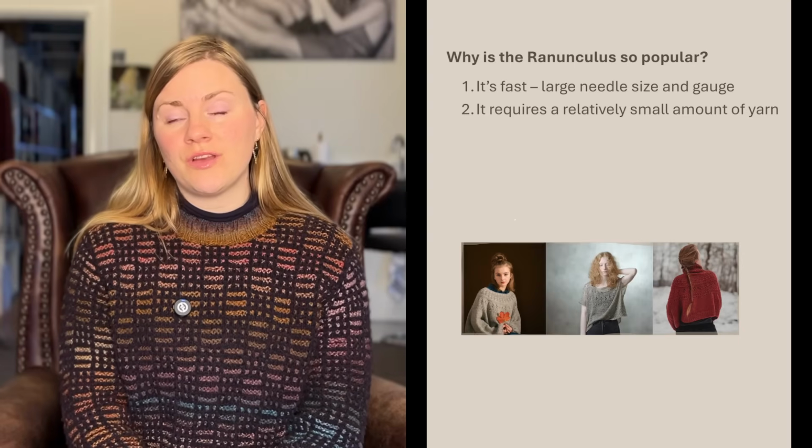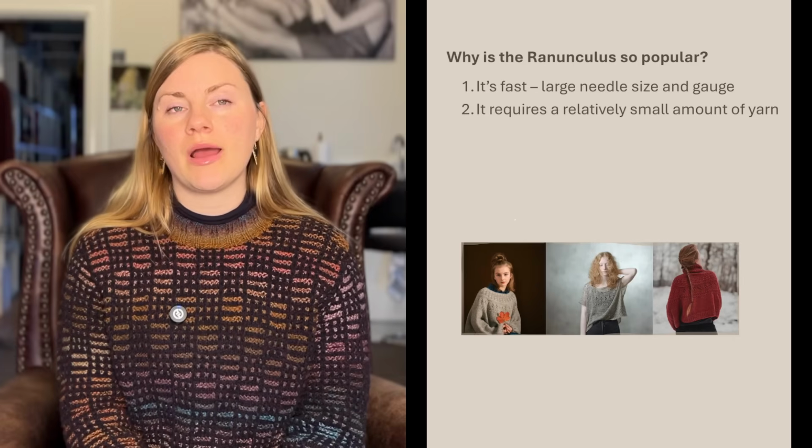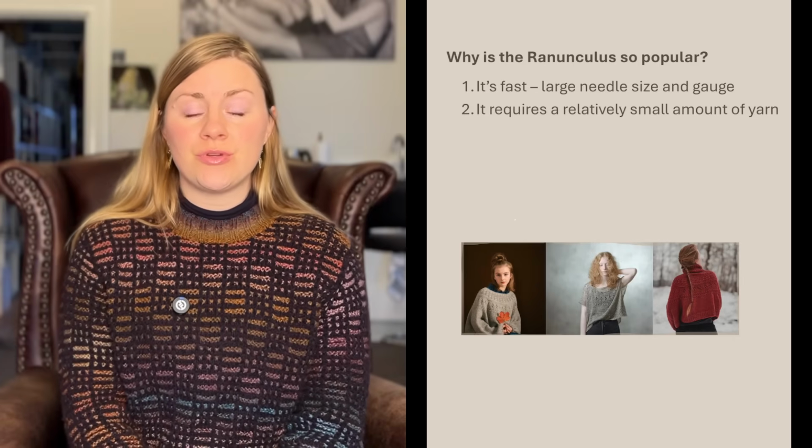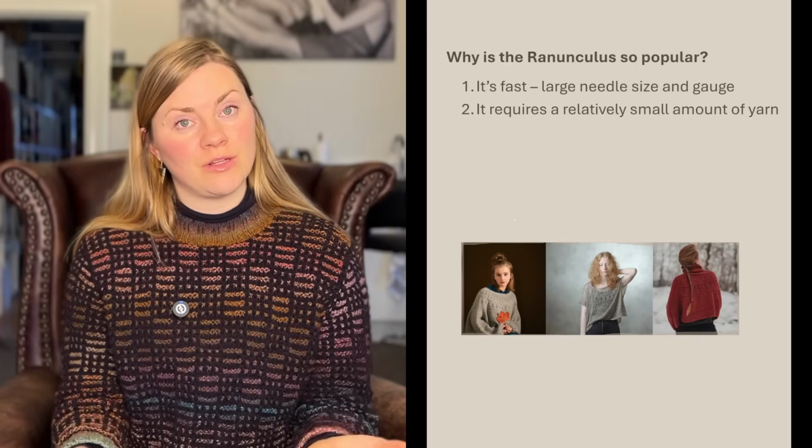The relatively small quantity of yarn also means it could be a more affordable project, depending on what yarn you're buying. If you're buying a yarn that's a little pricier, but you know that you don't need that many meters, then you might go for it anyway and it might feel worth it.